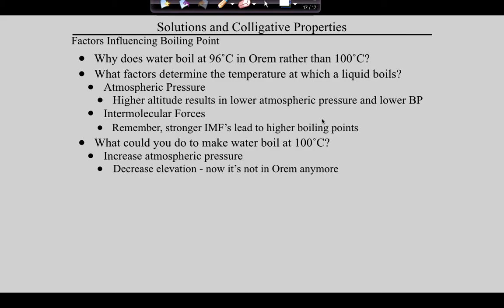The problem is this really doesn't answer our question, because the question is, what can we do to get water to boil at 100 in Orem? And if we take it to San Diego, it's not in Orem anymore. But it would work.